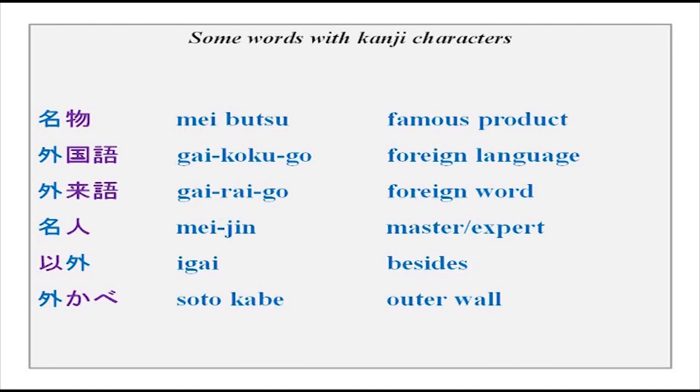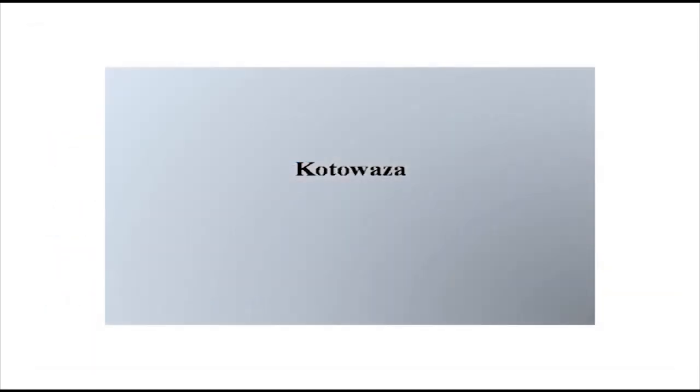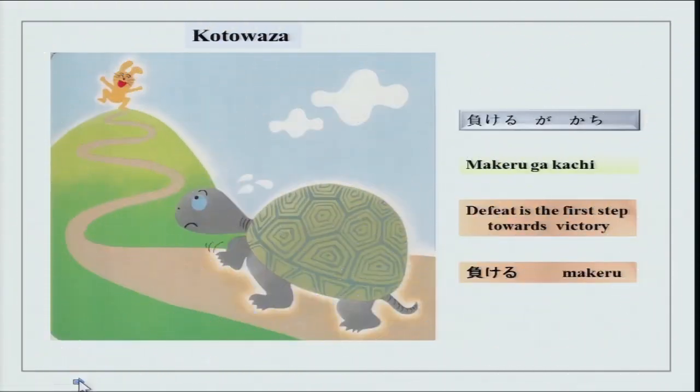Then we have been doing kotowaza in each lesson for quite some time now. Today this is very interesting. A simple kotowaza over here, makeru ga kachi. Makeru means to lose, kachi means to win. When you make mistakes, it does not matter. You should not feel bad, because when you make mistakes, you learn and you want to work hard and do better. So the more mistakes you make, the better it is, the more you learn.